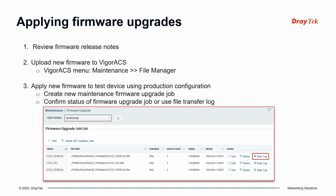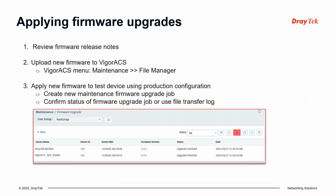The way of checking the actual success of the firmware upgrade, there's 2 ways. You can use the firmware upgrade job log, which we'll see in a moment, or you can also use the file transfer log, which is available from the monitoring logs menu. The view log option will give us an indication of the firmware version that was applied to which device, the status of that upgrade, if it was upgraded or not, and the date and time that that upgrade was successfully applied. So useful to actually get a review there of the firmware upgrade job itself if it's been completed.